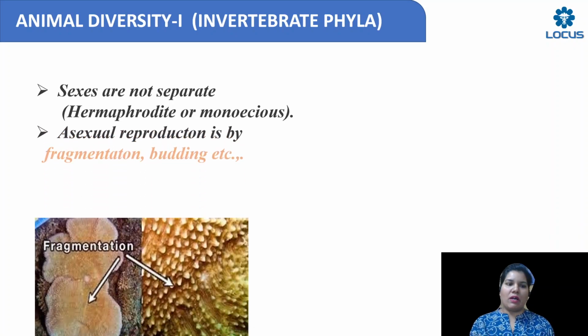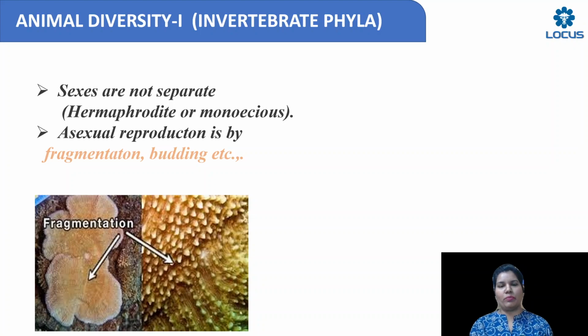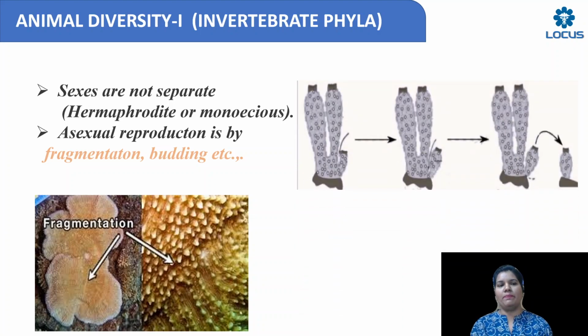Now, poriferans show asexual reproduction as well as sexual reproduction, children. So, asexual reproduction is carried out by majorly two different types of processes. One is called fragmentation, and I'm sure you know the meaning of fragmentation. Fragmentation is if a piece of a poriferan or a sponge gets detached, or accidentally if a piece falls off, that piece can grow into an entire sponge. So that is fragmentation. Or they can also undergo asexual reproduction through budding.